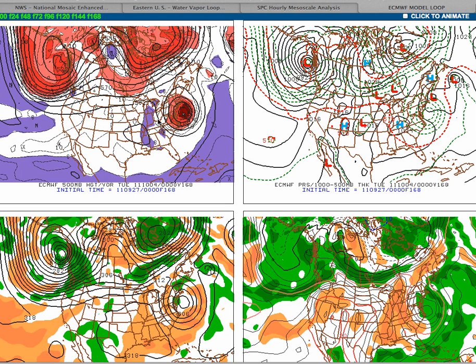One thing is for certain though, is that with these upper level features sitting overhead, cooler conditions are on the way. So say goodbye to the lower 80s and say hello to the 60s for highs as we move into this weekend. In fact, for lows, some people will be in the 30s. That is your morning forecast for September 27th.